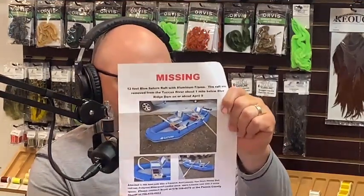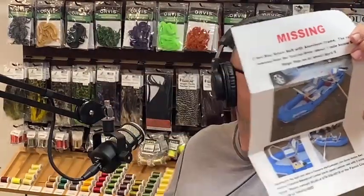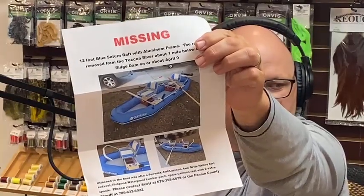Hold that picture up to the camera, Bill. Yeah, looks like a nice boat. Two-seater. He mailed that to the shop. He's got blue and white seats in it too, man. I mean, if that's any dead giveaway. Most seats are solid color, aren't they? On or about April 9th. Anyway, there you go. Be on the lookout. But that being said, honestly, it's the lesson right there. Watch your stuff, man.